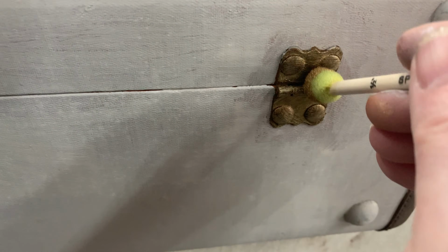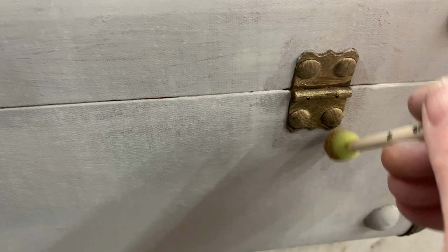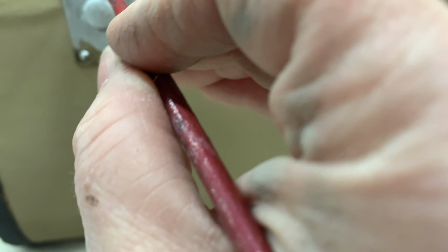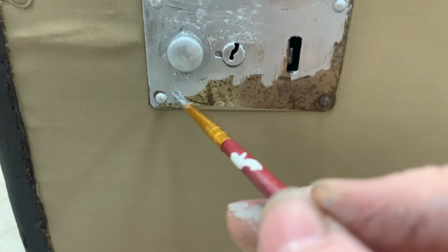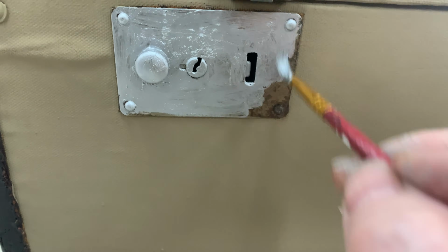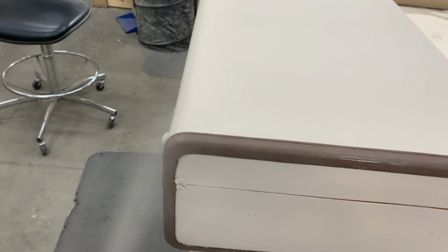So now when it comes to the hardware, I'm using the Rub and Buff. So I have a brass goldy one for this suitcase, and then I have the silver for the other suitcase. So definitely that's coming in handy, because yeah, I can't take it off. I'm not going to tape off to try to spray it. And I think a couple coats of this will just shine it up. Well, the nice thing is, it seems like I always have something that I can work on while I'm waiting for other paint to dry.